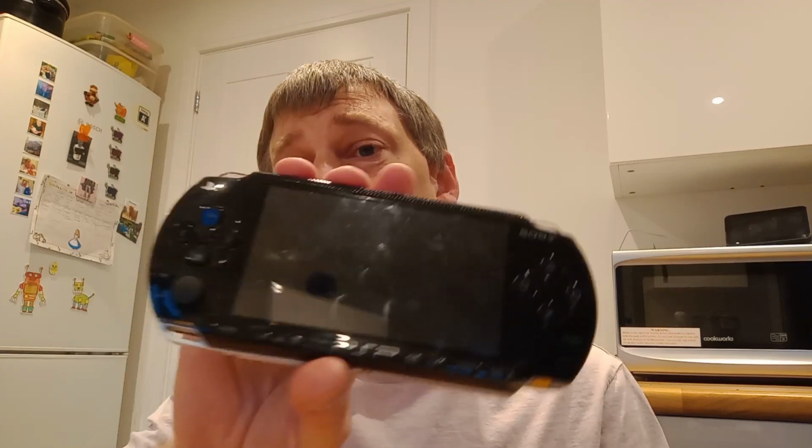It's the lack of a second analog stick. This is my PSP. You've got your lovely left analog stick, nothing on the right. And it made playing a lot of those games that were designed for home consoles that were ported over to the PSP a little difficult. Why Sony did it, I don't know. It was just such a huge error on their part.